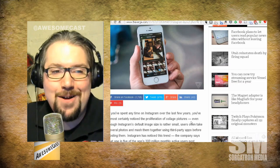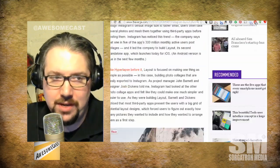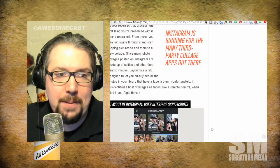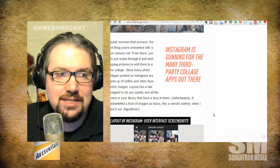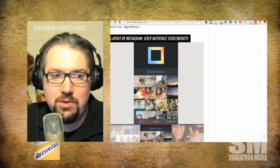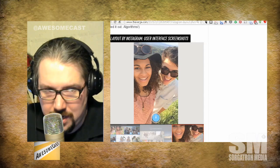This is, again, one of those plays. It looks like it's a better interface right off the bat. Looks like it makes some pretty decent pictures. This is definitely a strike at all those apps that, mostly, I find are really horribly designed.